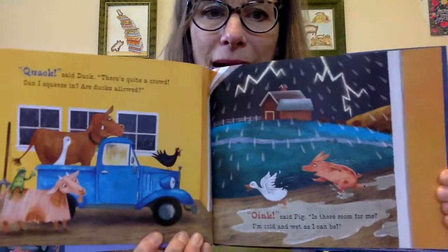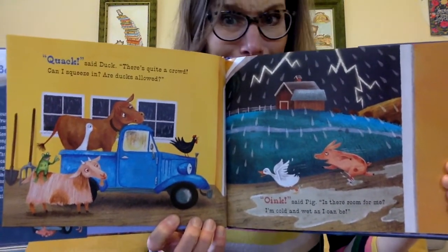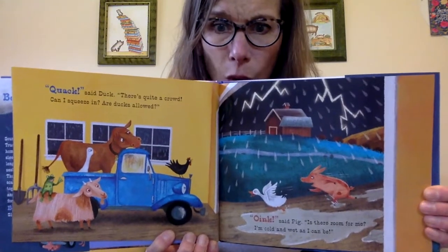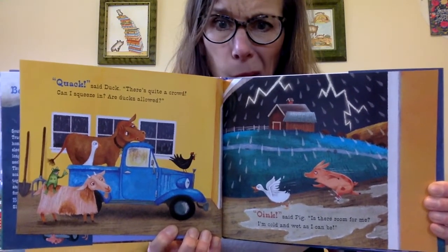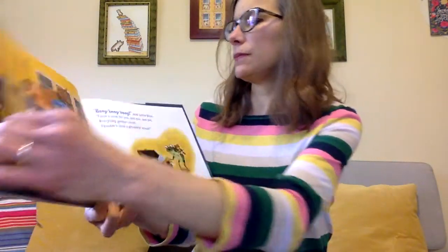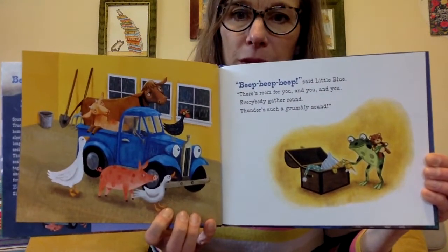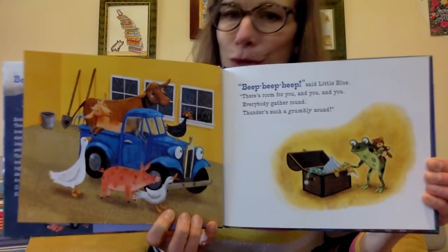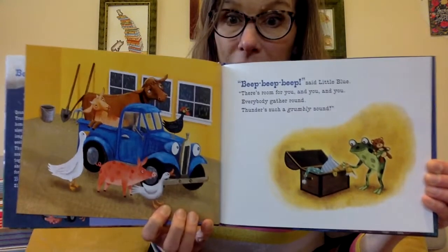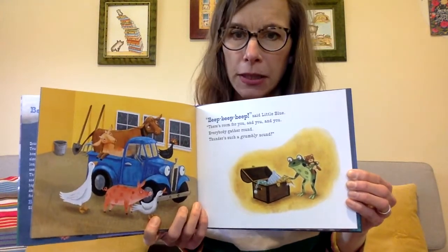Think there's room in there? "Quack," said Duck, "there's quite a crowd. Can I squeeze in? Are ducks allowed?" "Oink," said Pig, "is there room for me? I'm cold and wet as can be." "Beep, beep, beep," said Little Blue, "there's room for you and you and you. Everyone gather round. Thunder is such a grumbly sound."